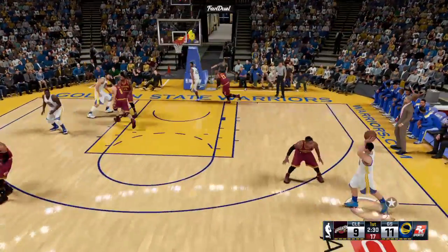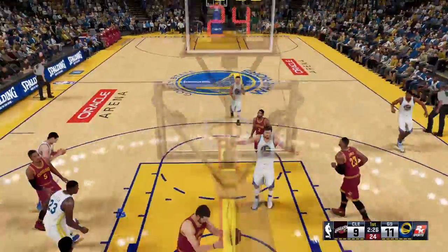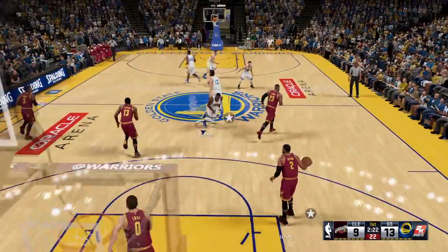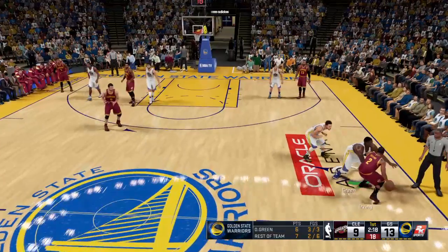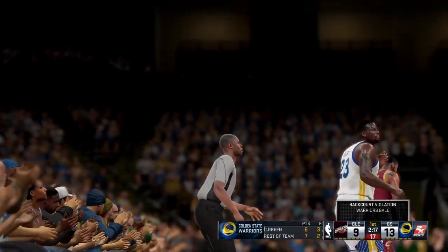Back to Thompson. On the wing, Green. That's in, coming off the assist from Thompson. And it's 6 points for Draymond Green. Yeah, strong move to the basket there. Nice power to get that up and in. And the whistle blows on the backcourt violation. He went over and back.